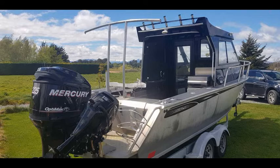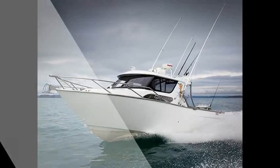And I think the hull thickness is about 5 or 6 mil on these. So you get a nice bit of cabin there, nice sort of comfort. Rod holders there, and it's got a spare outboard. Probably got an inbuilt fuel tank on this one. And yeah, it's sort of like a biggish budget range aluminium boat.